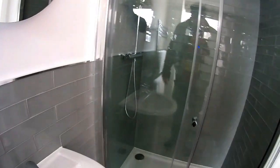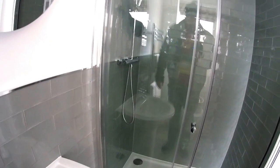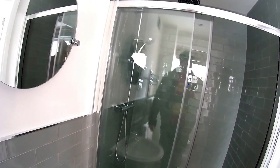Nicely tiled. You've got a towel rail. I don't know, but it won't have underfloor heating. This floor is pretty warm. Well, the whole house is pretty warm.